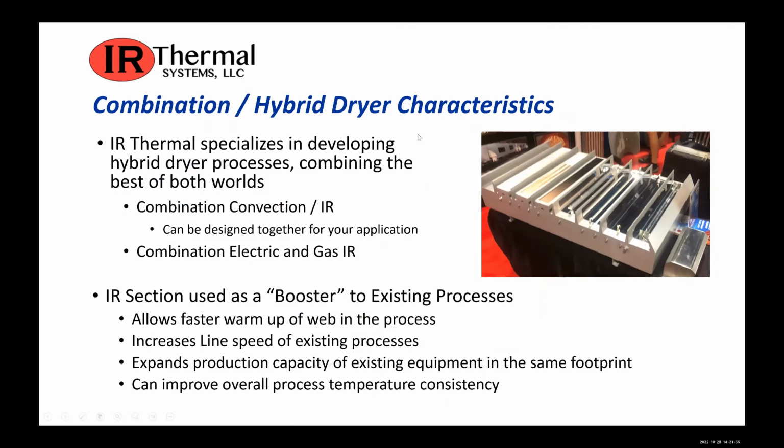And one of the things we specialize in is combination hybrid dryers, where we use the standard dryers with a hybrid. You can see on the right there, we have a combo dryer element. We specialize in this, and that's something that we look to work with the customer to make sure we meet their application requirements and solve their process problems. And they can be either combination convection and infrared or combination electric and gas infrared.